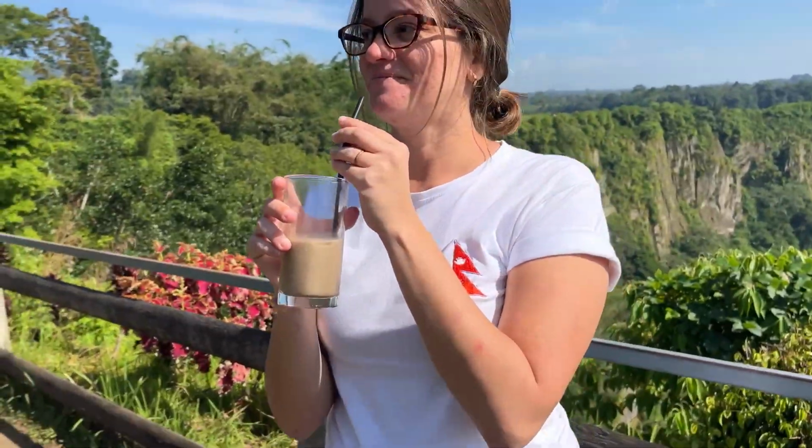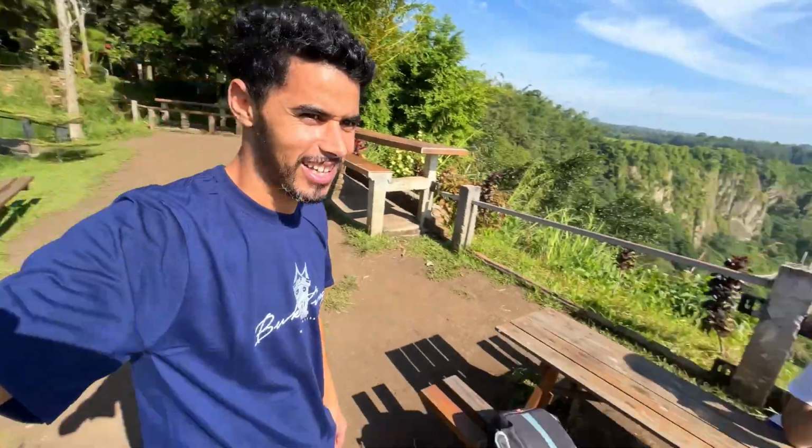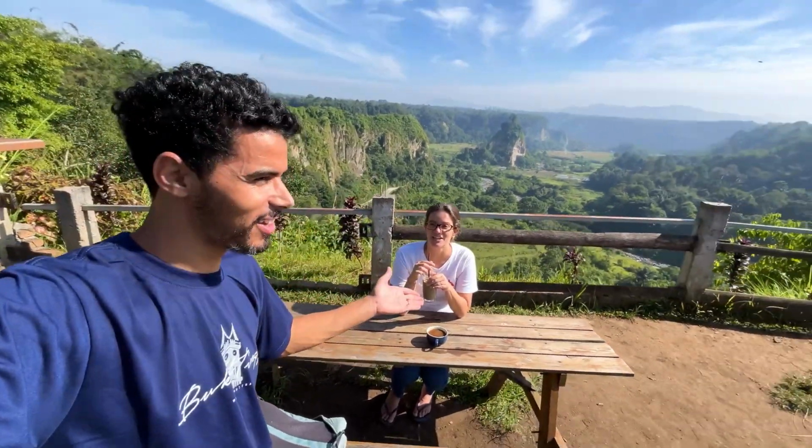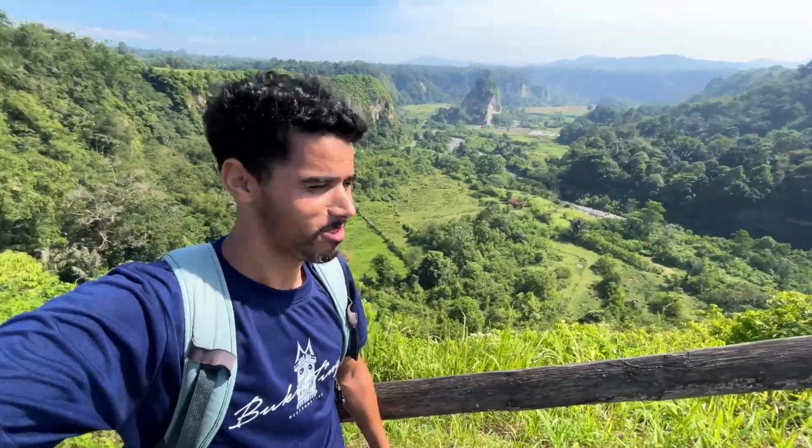What are you drinking? This is my favorite, Kopi Susu. Kopi is coffee, and susu means condensed milk. It's really sweet. How do you like it here? Oh la la! I love it. The first coffee over the Sianok. So now, guys, we're going to finish our coffee and keep exploring Bukittinggi.